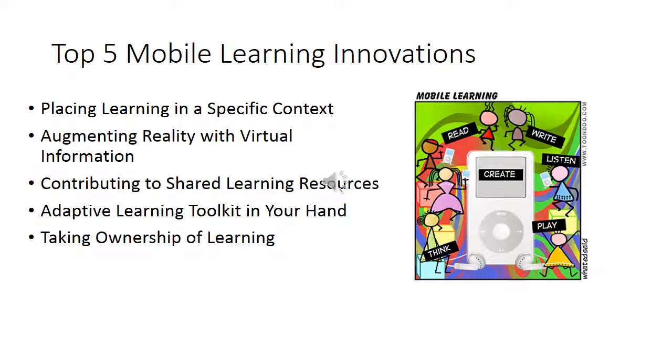One of the great things about mobile learning is contextualizing the learning content to the individual's need and environment. With the ability of augmenting reality and virtual information, it can enhance the learning process with the use of mobile technology. It also allows for not just passively receiving knowledge, but also augmenting this with personal experiences, and therefore being able to share the collective knowledge of the learners with the rest of the learning community. It allows for adaptive learning to occur with the use of the mobile device, and it gives the ownership of learning directly in the hands of the student.